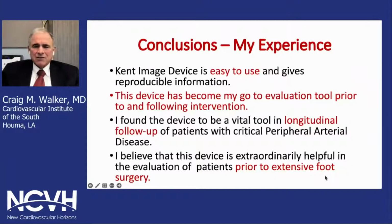So, in conclusion, I found this to be a very useful tool in my experience. First off, it's very easy to use and it gives reproducible information. And in the past, it was hard to get easy to use devices that gave us reproducible information. This device has become my go-to evaluation tool prior to and following critical limb ischemia intervention. I found the device to be a vital tool in longitudinal follow-up of patients with critical peripheral arterial disease. And I believe that this device is extraordinarily helpful in the evaluation of patients prior to extensive foot surgery.